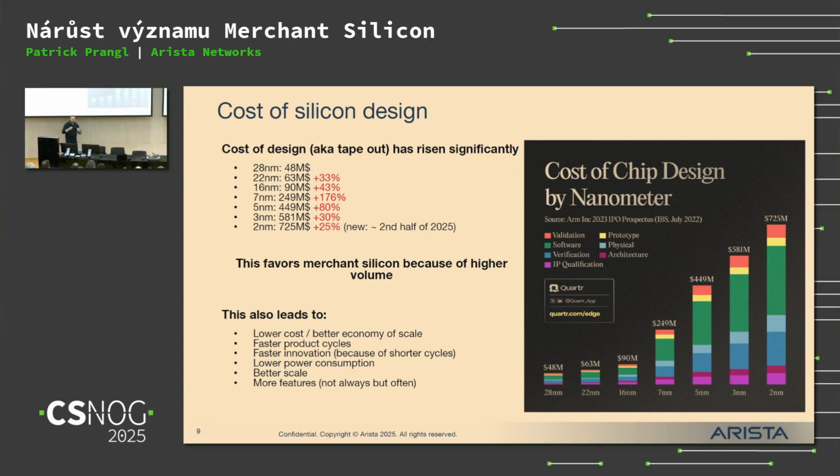If we look at the cost of producing a chip, for example at 5 nanometers, we are at about $450 million just for designing the chip, developing it, and testing it, until I can ship it. That's insane, right? So the problem we see with proprietary ASICs is that vendors try to get rid of them and sell them as long as they can. We don't need to do that, or other vendors don't need to do that if we have merchant, because that cost is carried by Broadcom, not by us, right? So we just say we need this quantity of this ASIC, that quantity of that ASIC, ship it to us, and we build our products, and that's it.